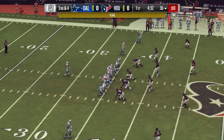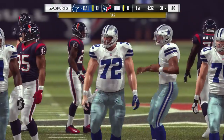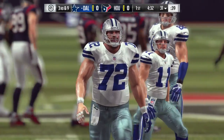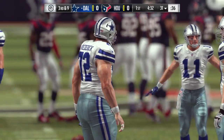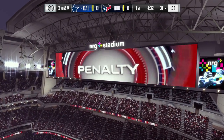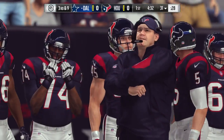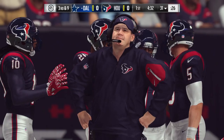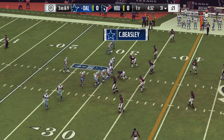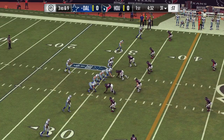So a penalty that can frustrate a coach so much, a mental error, and it'll back him up 5 yards. So trouble already here on their opening drive. This is 3rd and 9. And looking at Houston defensively, they've got a dime set. 6 DBs on third.